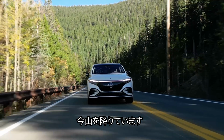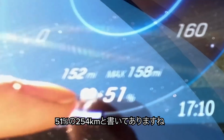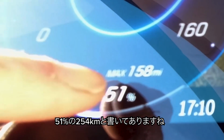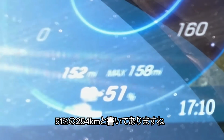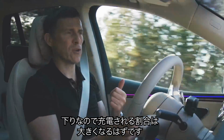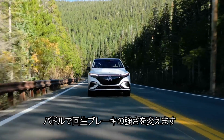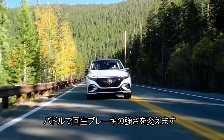I'm heading back down the mountain now, and I'm wondering how much charge I can put back into the battery. So it's saying 51% and 158 miles of range. Obviously, as I'm going down here, I'm recouping energy, putting it back into the battery. Will I add an extra percent, or will I not? We'll find out.